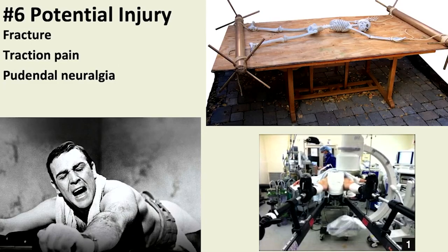A potential injury. Trevor mentioned that. There's just a remarkable similarity between James Bond here and John's OR setup, so I don't have to worry about that.